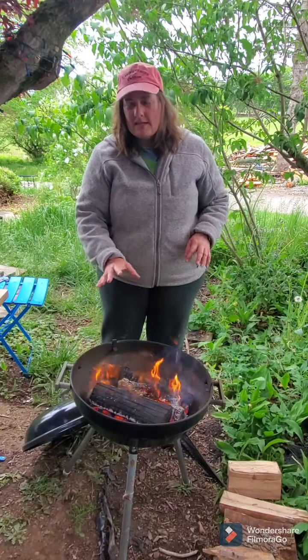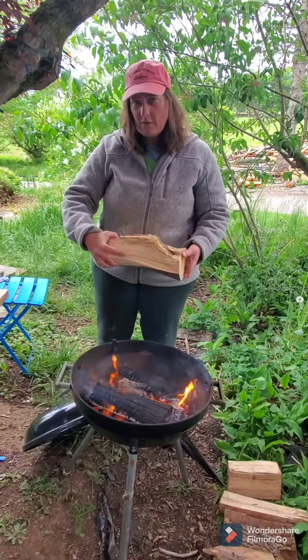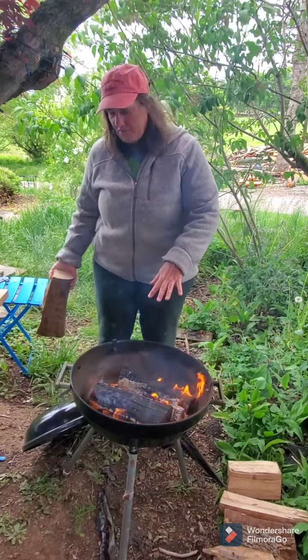This has actually been cooking down for about 45 minutes now. So I started off with some nice big chunks of hardwood and have allowed that to cook down to coals. And I've got still a little bit of flame left.